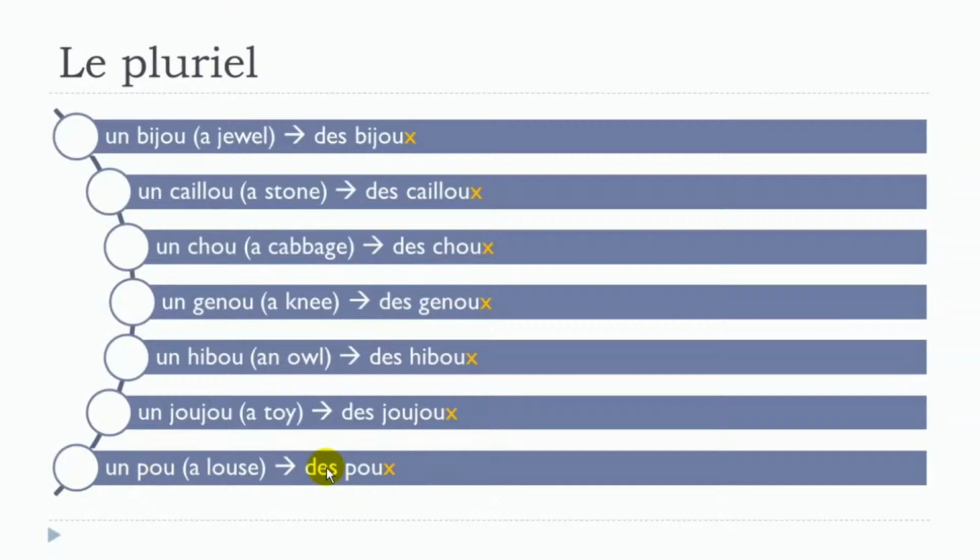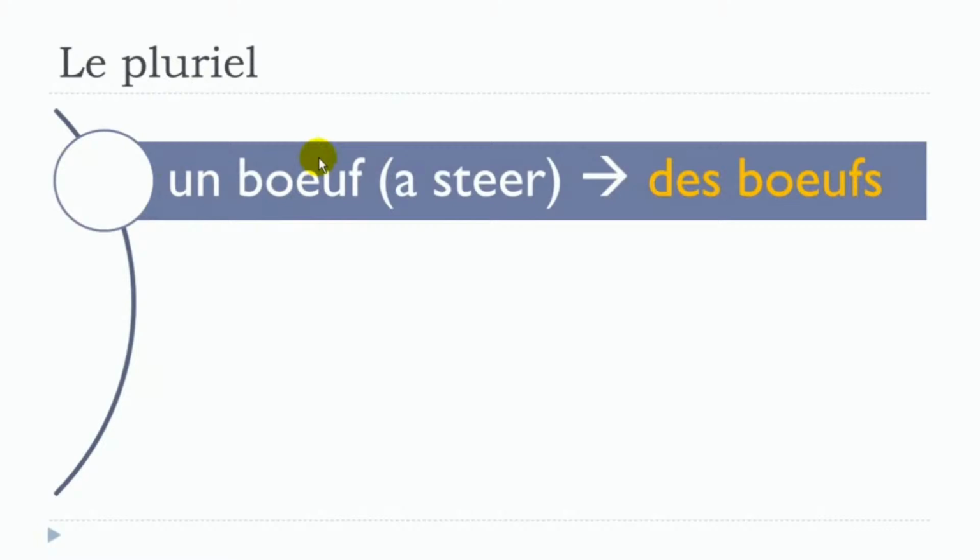Okay, so the good thing, if you remember carefully what I've been introducing so far, is that the main group of words, you only need to add S at the end, and basically you don't pronounce the S. Or then the exceptions, like these ones here, you will have to add this X at the end, but still you won't pronounce the X, okay? But still, as usual, we've got exceptions. So a few exceptions, not that much, but these exceptions are really, really strange, because it does mean that the pronunciation will change, okay?